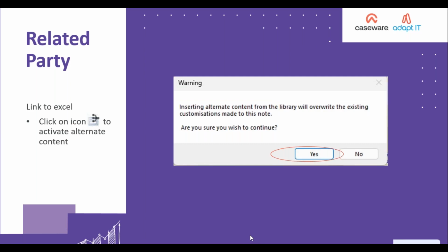You will get the warning. We did get it when we changed from Excel to the default note. Remember, just now. So you'll get it again if you're changing from default to Excel, that anything that you have created will be overwritten. Any customizers will be overwritten. Are you sure you wish to continue? That warning indicates to you those 2 line items we inserted for Harper. These are going to disappear, and if ever you want to go back, you need to create it again. So that's why you're asked whether you are sure if you wish to continue. We're going to say yes.